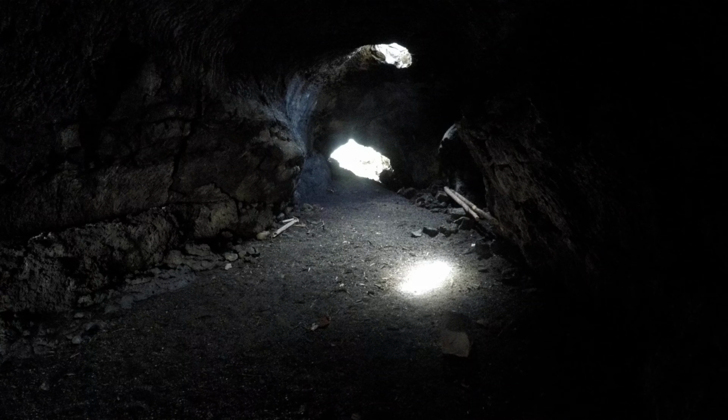So here we are. I'm gonna leave the natural light on. It's not that dark, but notice how the cave goes up a few feet here. This is a small lava fall. Not huge, but definitely neat.